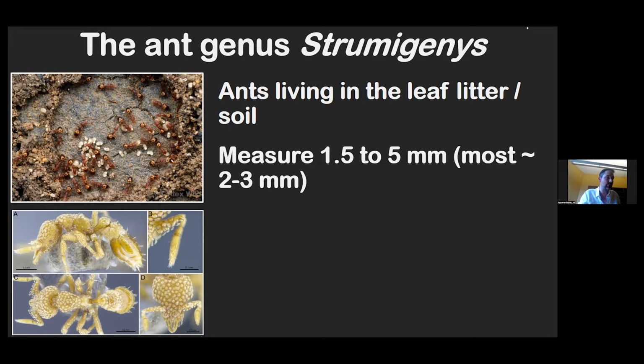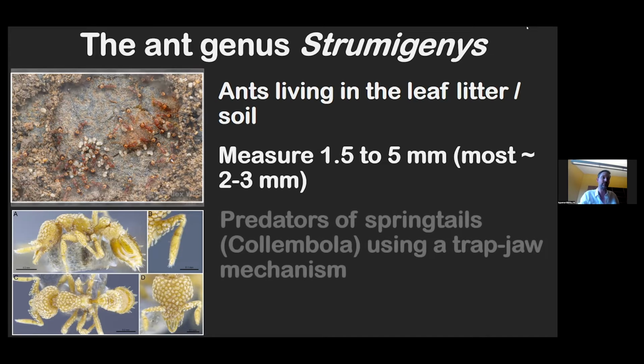And here you can see one of the species, for example. If you look on the bottom right, you have the head of that species. And if you pay attention, you have a scale, and you can see that the scale bar is actually 0.1 millimeter, so 1/10 of a millimeter. And so the entire head here is probably about 0.3 millimeter. So we're talking about tiny, tiny ants.